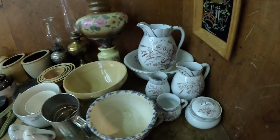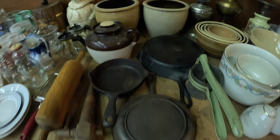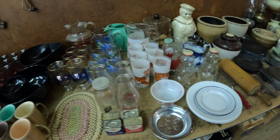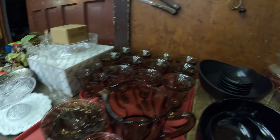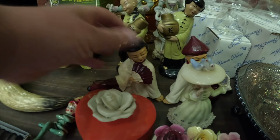Some iron things. Here's some brown transferware. A whole set of dishes, still in the original box. This fun panda bear clock. These raffia cups are pretty cool. I like all these little figurines with little people here. Oh, these are broke. Darn. And that's just chalkware. I like this little box.